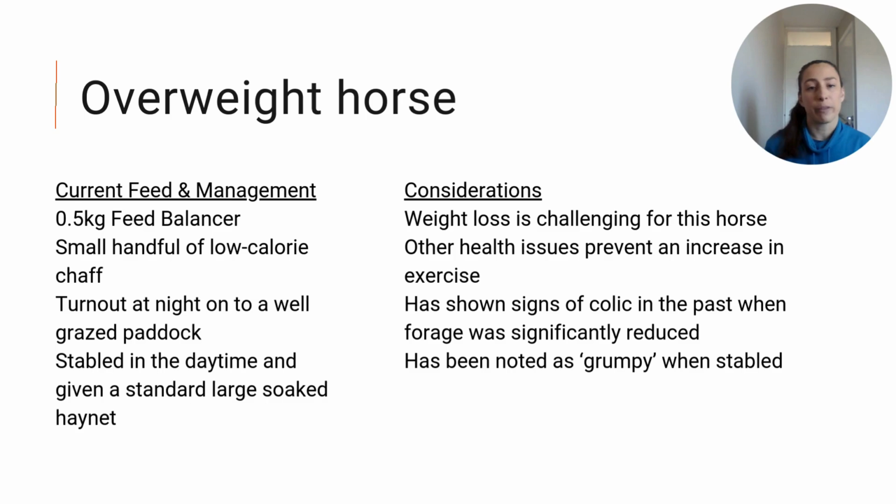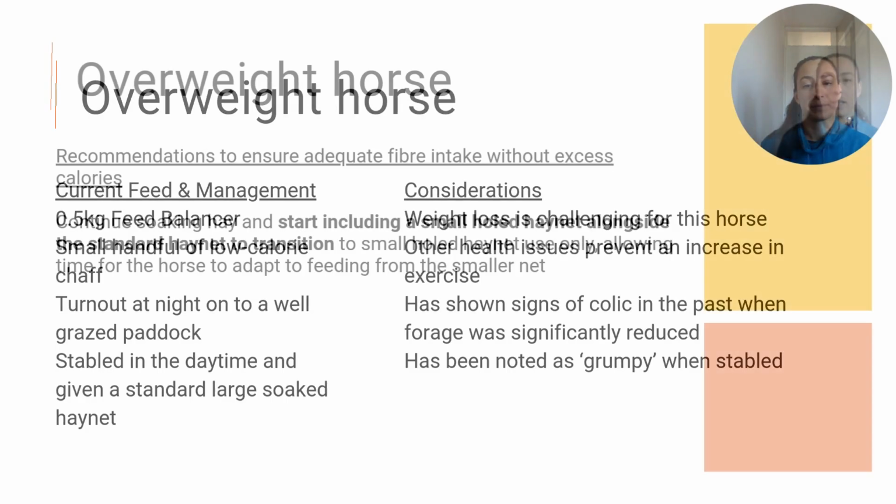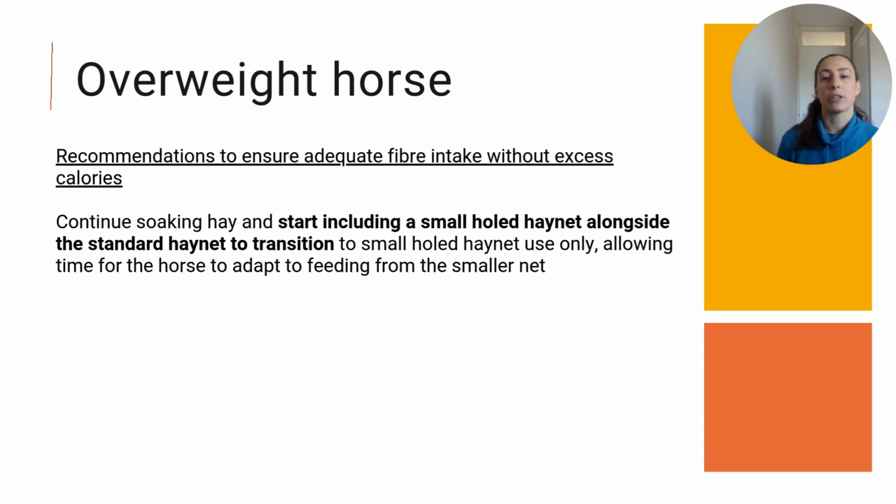Things to take into consideration with this horse is that weight loss is challenging for them. Their health issues prevent an increase in exercise. They've shown signs of colic in the past when forage was significantly reduced, and they have been noted as grumpy when stabled. So here's a few recommendations to ensure adequate fibre intake for this horse without the excess calories.